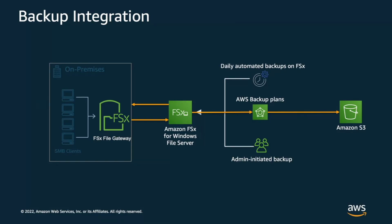For more granular backups, there is a second option too, and we'll do a demo of this in a second, to talk about previous versions. Previous versions is a native Windows feature. It leverages VSS under the covers, and it will actually take snapshots of the underlying file system and allow those snapshots to be accessible on a per file basis so that end users can actually do their own restores.